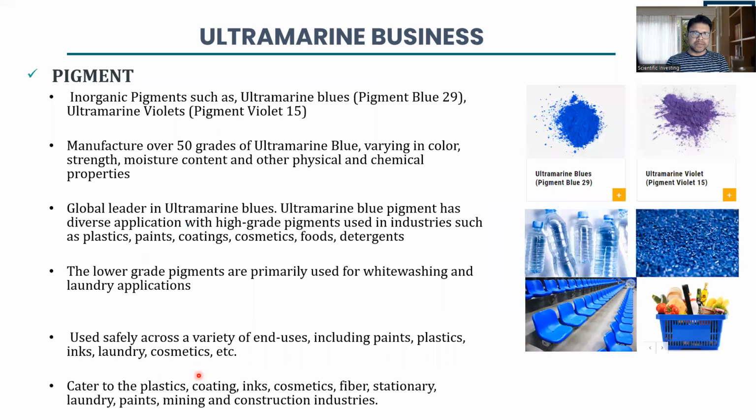And if we look at pigments, they are more into inorganic pigments, and these pigments are color chemicals, you can say, where they have products like ultramarine blue and ultramarine violet. Ultramarine blue is their core product. And they make 50 different grades of ultramarine blue, and I think they're the biggest player in India, and globally also they're one of the biggest players in ultramarine blue.